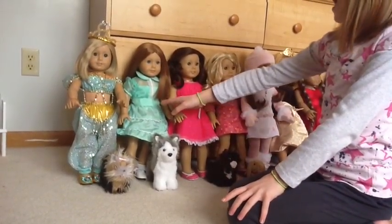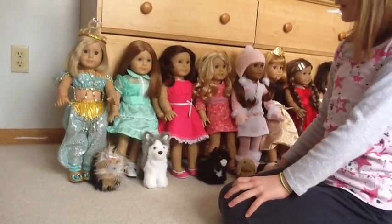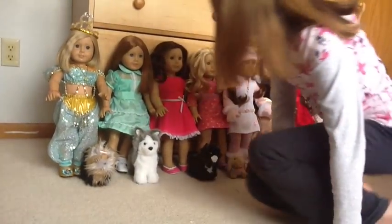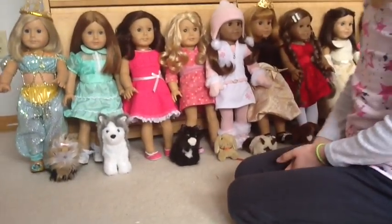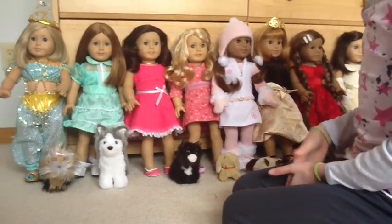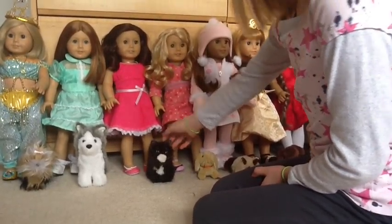Then we have Emily Bennett. She loves to dance. And this is her dog, Pepper. Then we have Ruthie Smithens, and she is best friends with Kit, and they love their treehouse. And then this is her cat, Licorice.